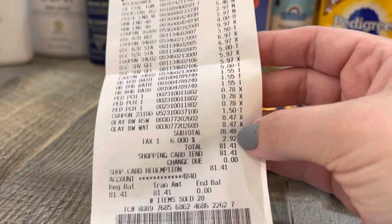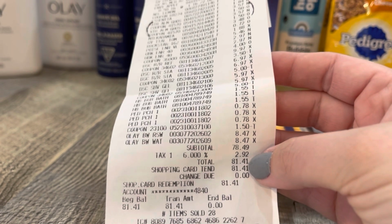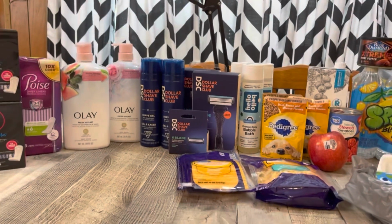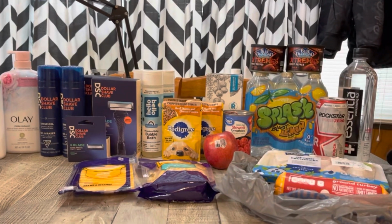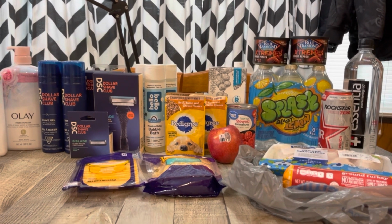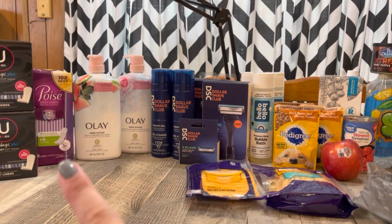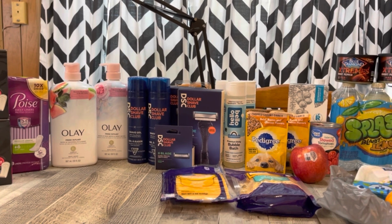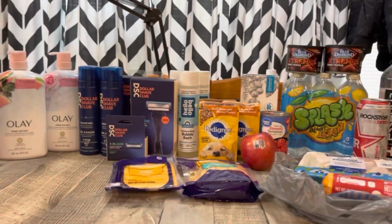So my subtotal was $78.49. I did pay $81.41 out of pocket. So I did do one pay with Ibotta because I think this is technically 14 rebates, and that includes that 20 cent any item one. So then I'm going to get back $2 from the coupons.com app for the Poise. I ended up getting back 22 cents from Swagbucks. I submitted for like 2 cents for a bunch of different things.